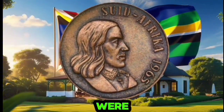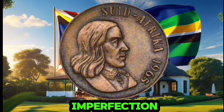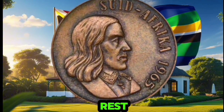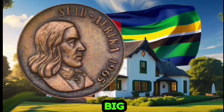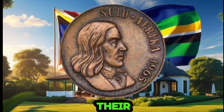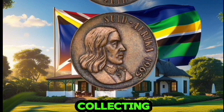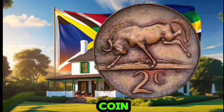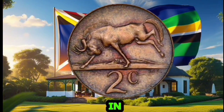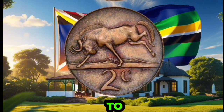Some of these coins were struck with a slight misalignment in the die, creating an imperfection that made them stand out from the rest. Now, this wasn't a big deal at the time, but as collectors began noticing these errors, their value skyrocketed. After all, when it comes to coin collecting, errors can often make a coin incredibly valuable. In this case, what was once seen as a defect became the key to a fortune.